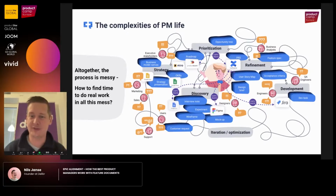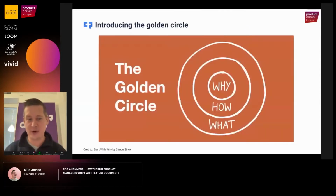So that's what I would like to focus on next. How to step out of all this mess and actually lead. So there's a great framework by Simon Sinek called the why, the how, and the what. He calls it the golden circle.